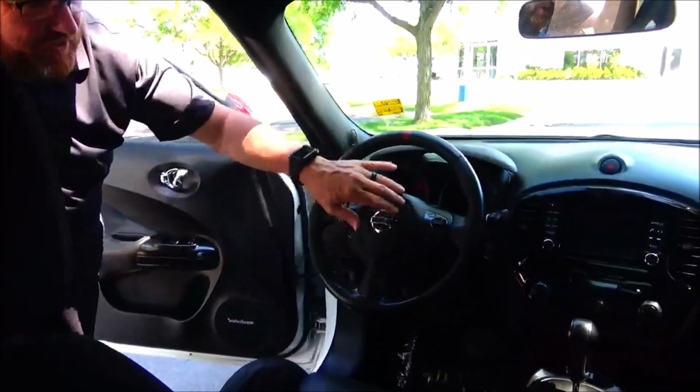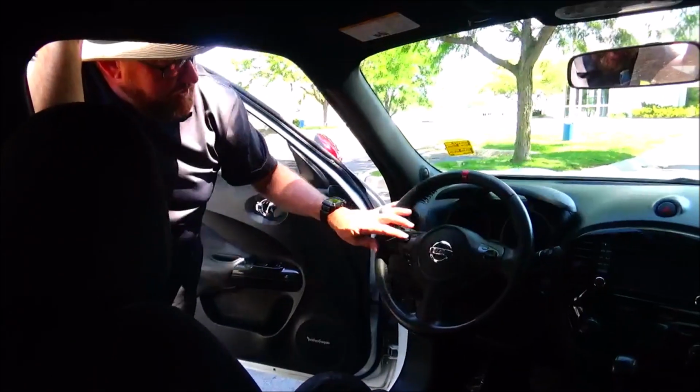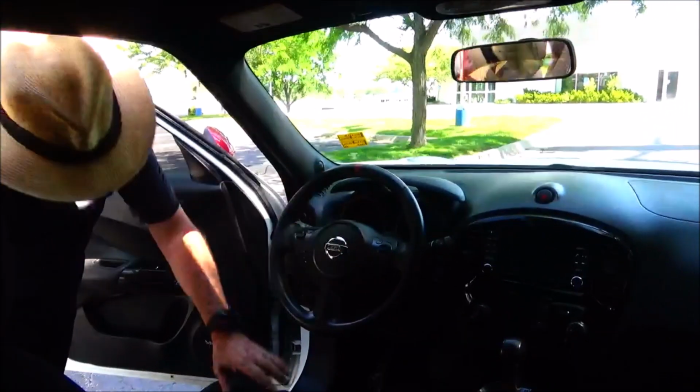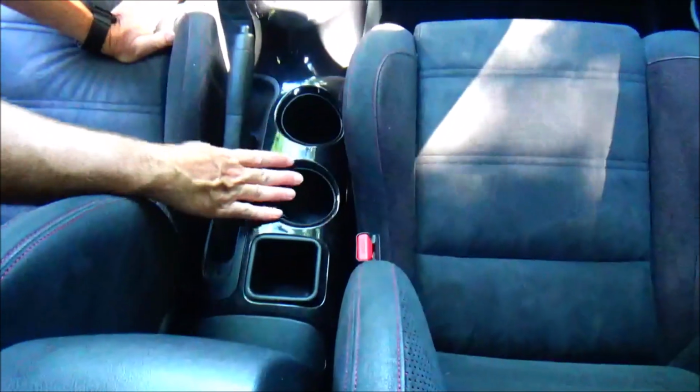On the interior, you have your driver and passenger side airbags, side impact airbags, fingertip control for your radio, Bluetooth and cruise, tilt steering, intermittent wiper for the front, wiper control for the back, armrest with storage. Cup holders, more storage in the console.